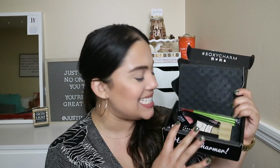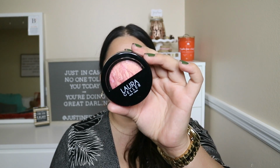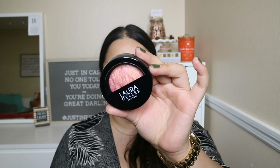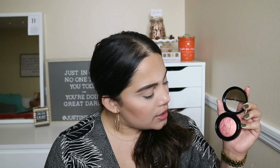As soon as you open up the box, you get all these goodies. It's so exciting. And I'm really excited for this month. I already know it's going to be a good month. The first product that I see is the Laura Geller Baked Blush and Brighten Blush in the color Tropic Hue. It has rose gold, kind of like burgundy. It has a bunch of pretty reflex, and then it has a cute little mirror on the top. I love this.